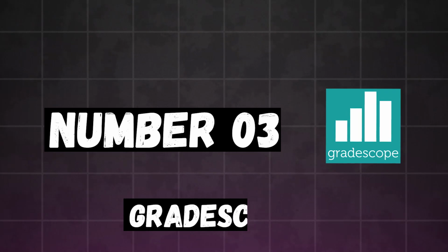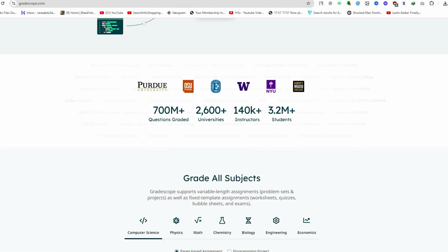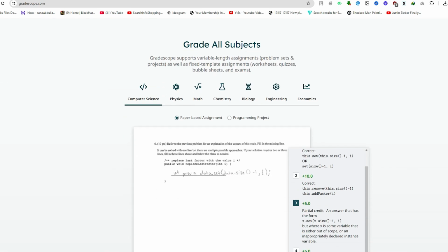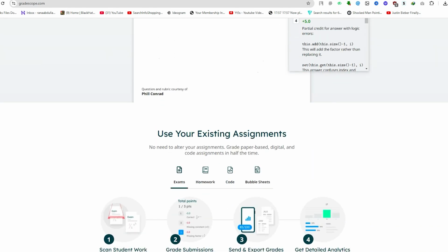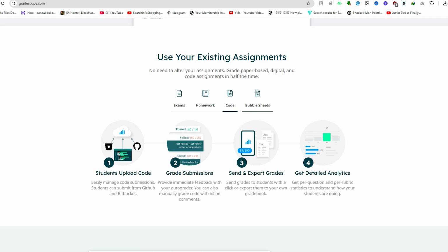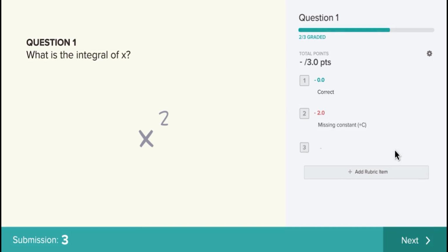Number 3. Gradescope. As math scores soar, another educational challenge loomed large: the dreaded grading pile. Gradescope, an AI tool, is changing how teachers approach this task, uncovering patterns that even experienced educators might miss. The question is, are we ready for what it's revealing about our education system?